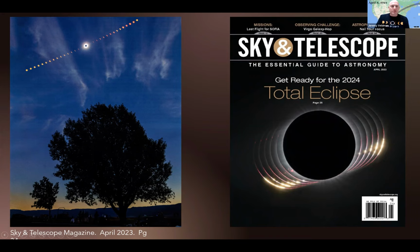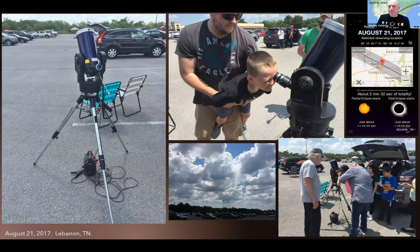Really cool image. I was in Lebanon, Tennessee, and we had about 2 minutes and 32 seconds of totality, and I was able to see the corona. We had cloud cover early, but it was great. And two and a half minutes was about the maximum duration for the total solar eclipse of 2017.